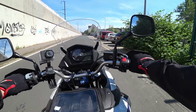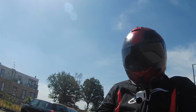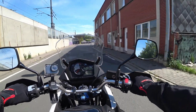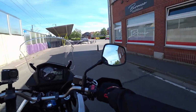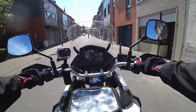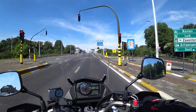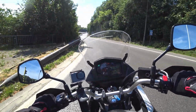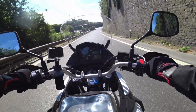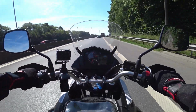Such an easy clutch. Everything about this bike is just so well built. Like, there's no snatchiness on the throttle. There's no discomfort riding it. There's no discomfort switching gears. Low speed is easy. Tuck it in a little bit, it's fine. We'll be going on the highway shortly here. Reaches the top of the rev range quite fast.